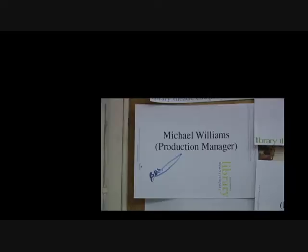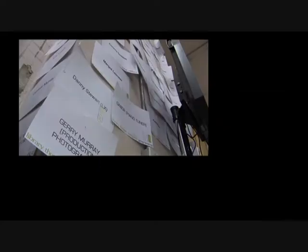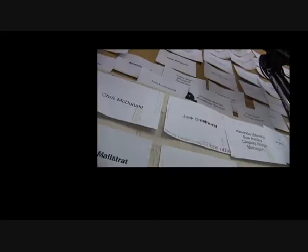People like Michael Williams, our production manager, who is the longest serving member of the Library Theatre Company at 40 years. Then there are also all the other staff who've worked here over the time, including front of house staff and stage management, wardrobe, electrics. So many people have worked in various different capacities in the theatre, and their names are here. So even though there's only about 630 odd names on this wall, it must run into the thousands.